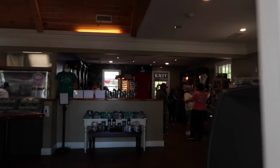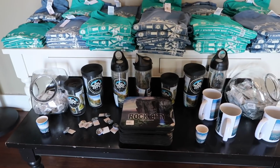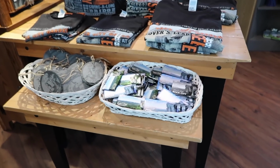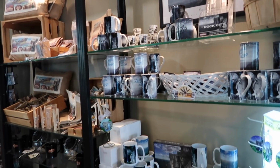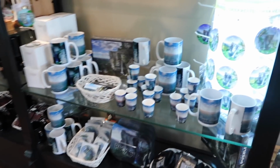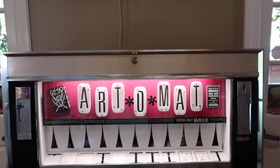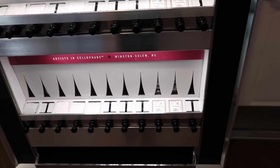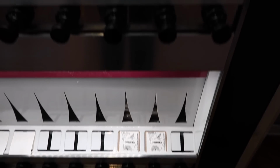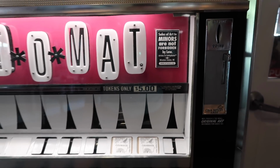Let's take a look at what they've got in here as far as like gifts. I think we're gonna get some shirts. They've got tumblers, mugs, mouse pad, pins, shot glasses, magnets. We've got the Lover's Leap magnet, that's cool. These like rock ornaments. And yeah, a ton of stuff. Very cool. Sun catcher ornaments. Artomat, vended fine art. What? I've never seen this before ever. These are like these old school cigarette machines. So you can get one that says Georgia. Sale of art to minors is forbidden by law? Interesting.